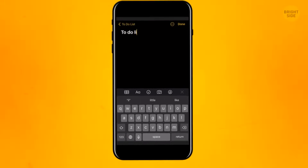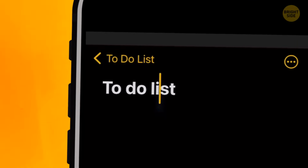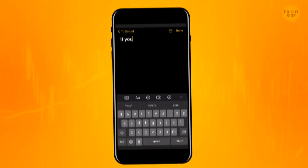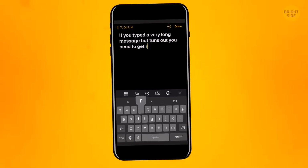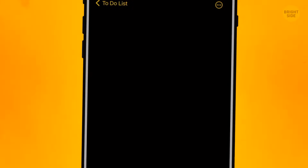If you press the space button and start sliding, you'll have a cursor. It can be handy if you want to find a typo or correct some word in the notes or whatever text you're dealing with. Now, if you typed a very long message, but it turns out you need to get rid of it, you can literally shake it off. Just shake the phone to undo the typing.